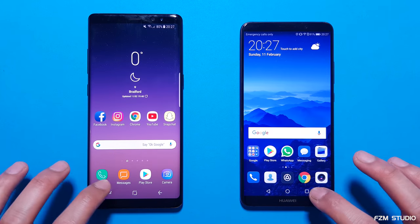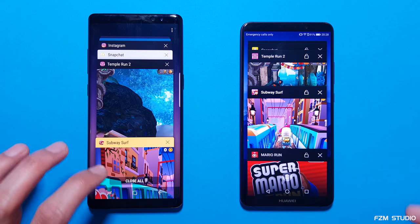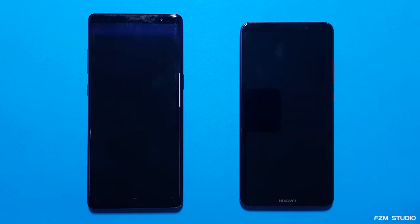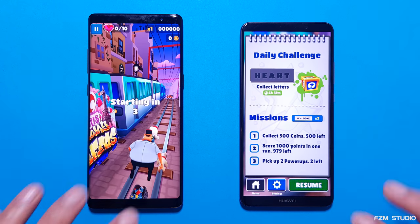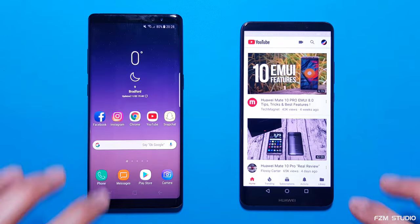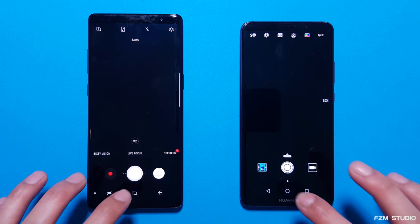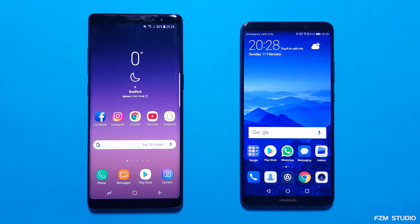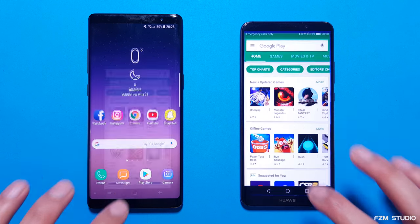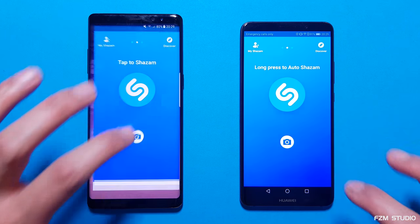So let's see if that's the case with the remaining apps. Okay. Next up, let's go into Subway Surf. And once again, we can resume. Nice. Right, let's go into the Google folder and let's try YouTube, which is held for the camera. No surprises if there's any refreshes here. It's the camera app, of course. Let's go to the Play Store. Held on memory. Fantastic. Into Shazam.